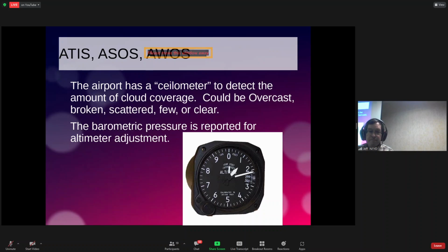And you're going to want to know that. You can know that before you even get to the airport as well, because there's no point flying to an airport that's socked in with unusable conditions.